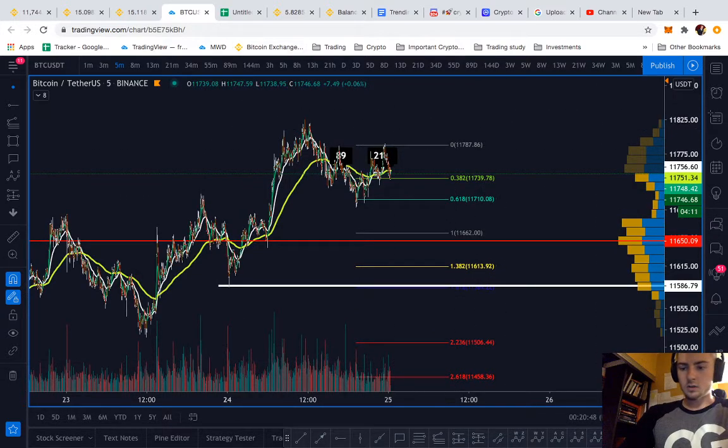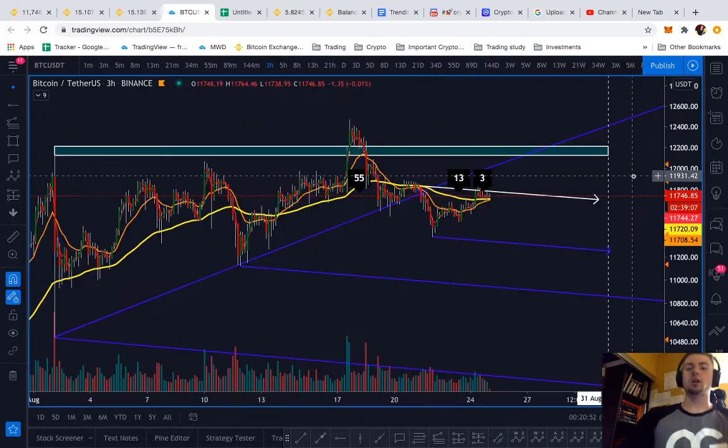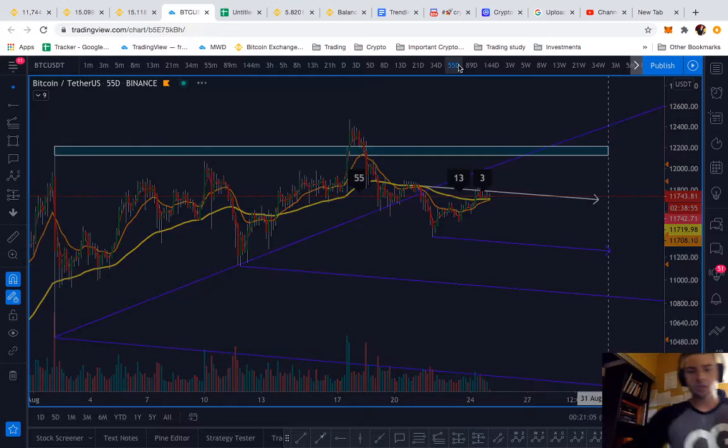So let's go back to the next bear cycle. The bear cycle is very important. I have more charts I'm probably going to make later. It just took me a while to make these, so I hope you like them. I like to share it with the community.